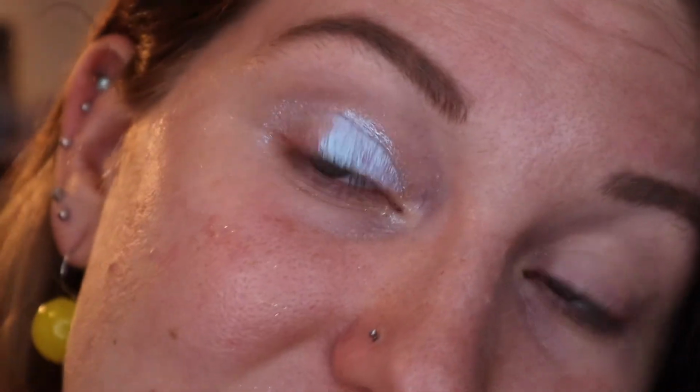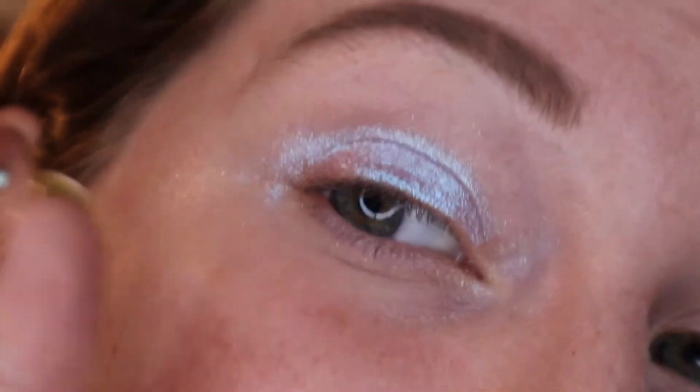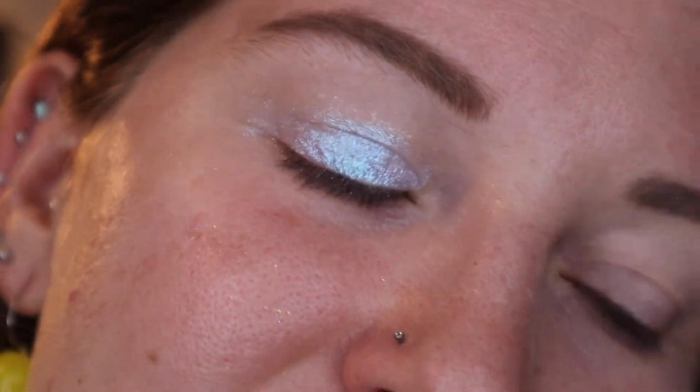I love the brightness to this. I feel like any shade can get me by being bright. You can see how sheer it is. At first I almost thought there was a base to it, but no, that base is just my eyelid. But I do think it makes it a good candidate to, I don't know.